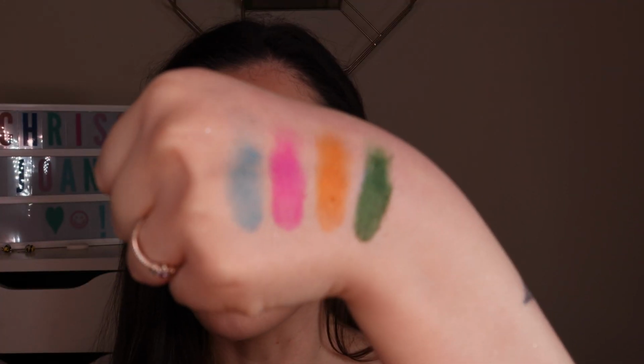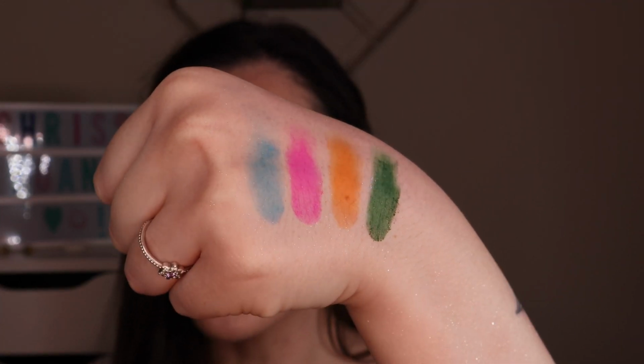And that is those four there. But like I said, please remember that it's all about how it applies on the eyes. These are just so you can see what the shades look like a bit better. And now let's do a few shimmers.